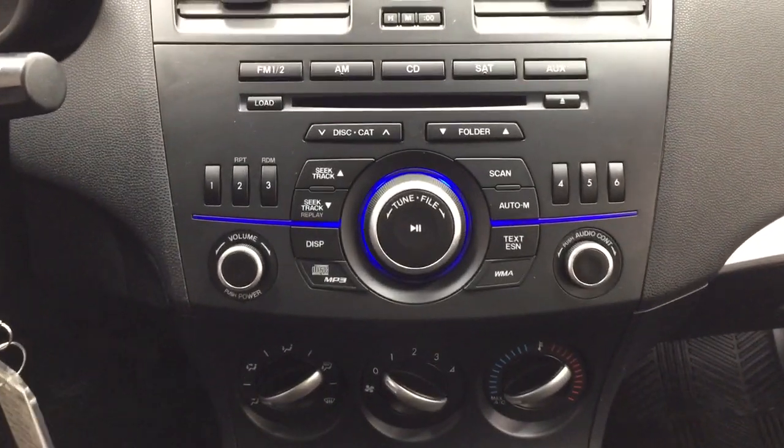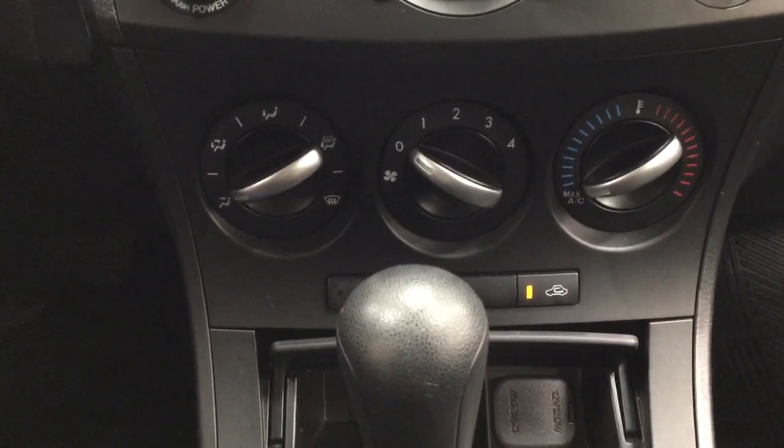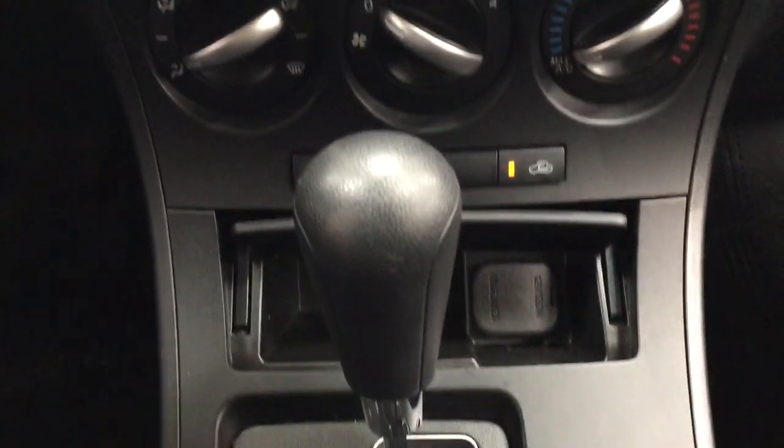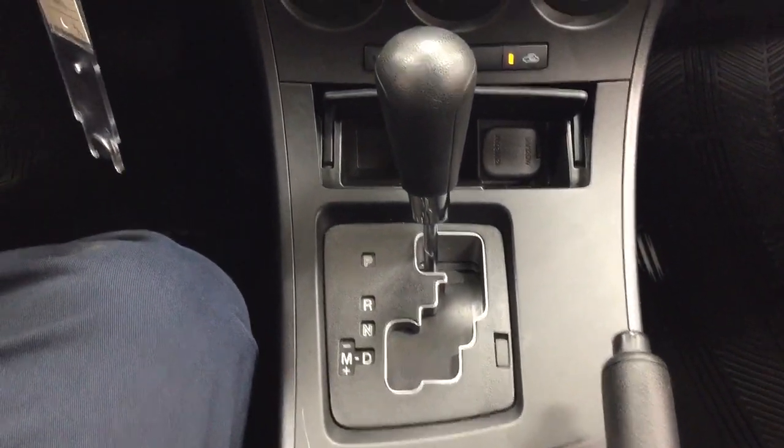AM, FM, and CD player are going to be located on here as well. Temperature control settings located down below. As you can see, you have a power outlet there, and it's matted to an automatic transmission.